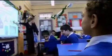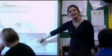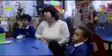Is it a flat diagram? It's flat, so it's... The learning objective is taken straight from the numeracy strategy, to visualise 3D objects from 2D drawings. So how well will Kane meet this objective?